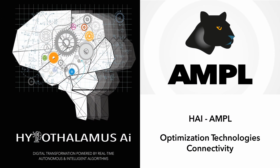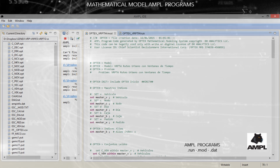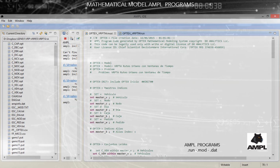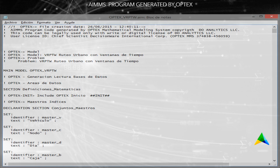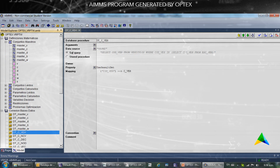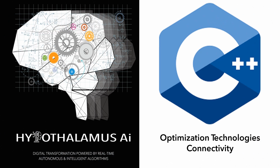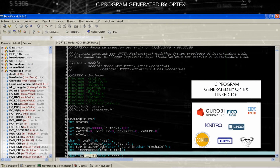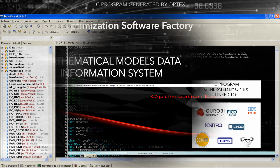AMPL, Algebraic Modeling Programming Language. An AMPL program generated by Optex includes the files run, mod, and dat. AIMMS. An AIMMS program generated by Optex is deployed in the AIMMS Integrated Development Environment, IDE. C, General Computer Language. The C program generated by Optex may be linked to any optimization solver, including free solvers.